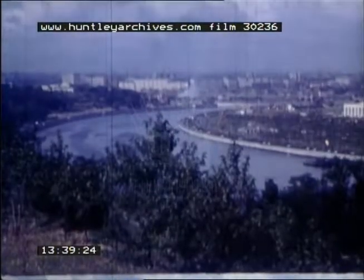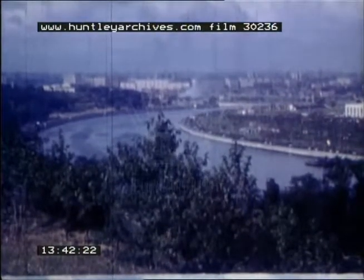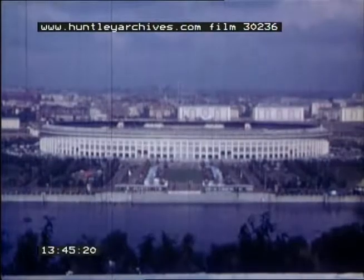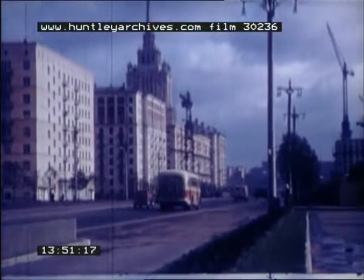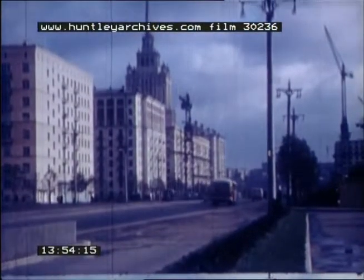The center of the Russian communist government is Moscow, capital of the USSR and the Russian Socialist Federated Republic. The city is situated on the Moskva River, and it's being rapidly rebuilt in modern style. The large building here is the Lenin Sports Stadium, opened in 1956. Moscow enjoys a rather higher standard of living than the rest of European Russia.